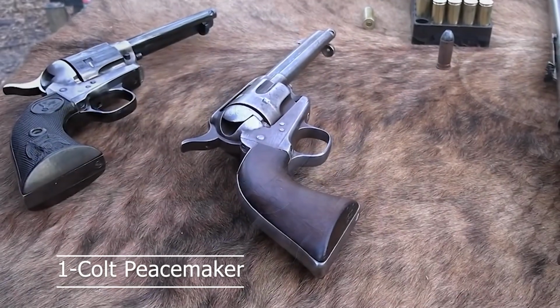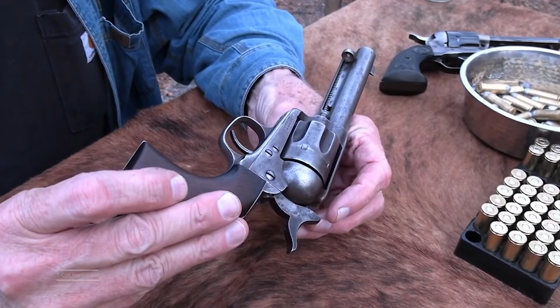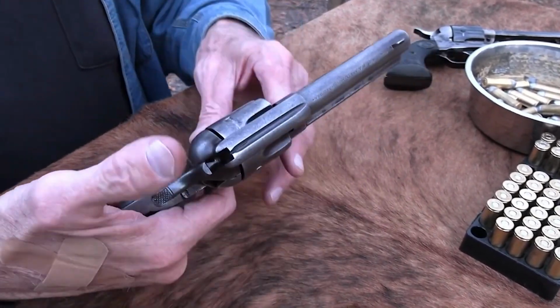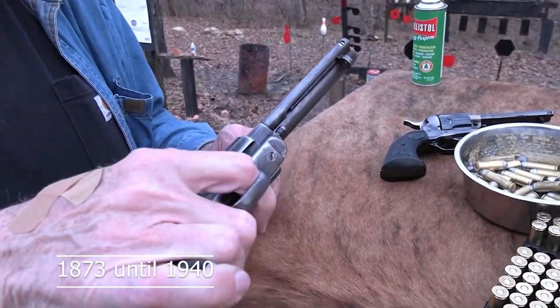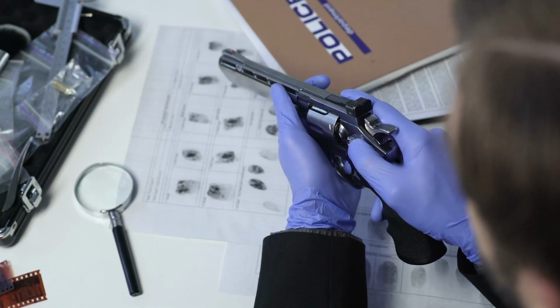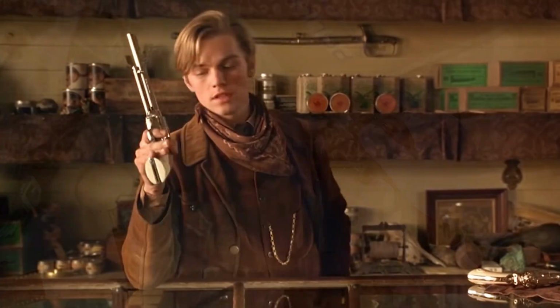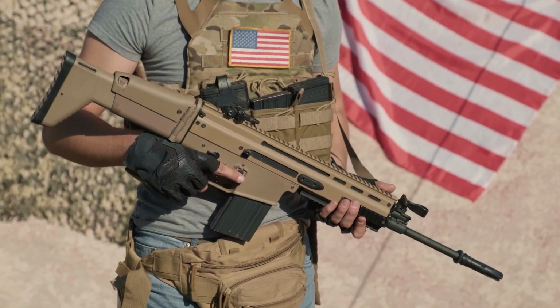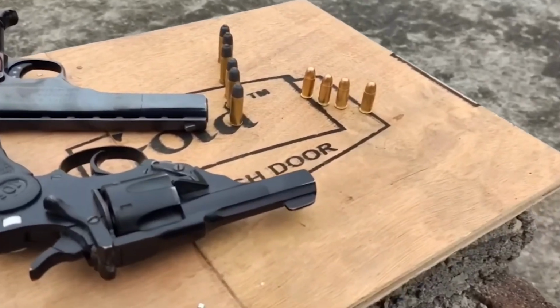Number 1. Colt Peacemaker. The Colt Single-Action Army, also known as the Colt Peacemaker, is a 6-shot single-action revolver. It was produced by Colt's manufacturing company from 1873 till 1940. It is one of the most famous and iconic guns of the Old West era and has been featured in countless movies, TV shows, and novels. It was originally designed for use by the US Army, but it quickly became popular with civilians as well.